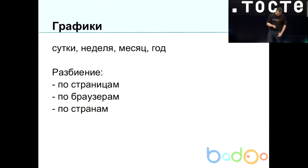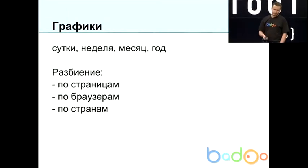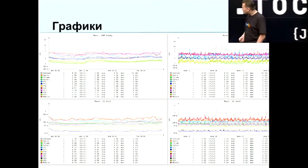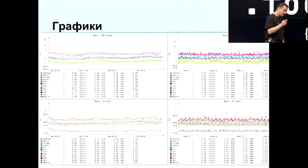The same way we divide by pages, by browsers, and by countries, because we have a lot of different countries. The picture could be very different in these countries, and that's another important piece of information. But unfortunately, not everything is visible. But if it were smaller, nobody would see anything.